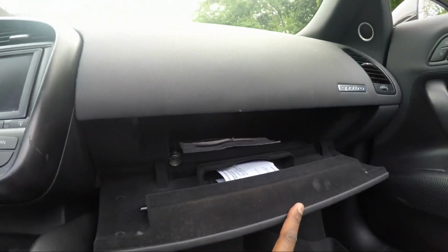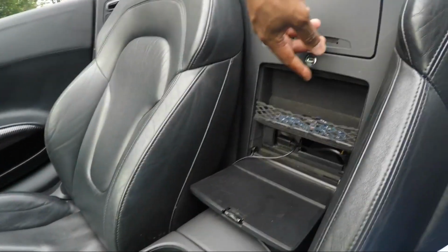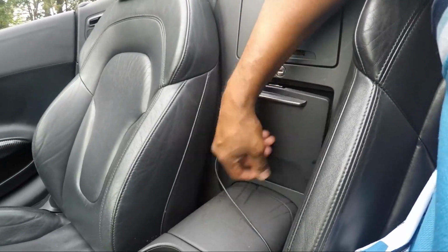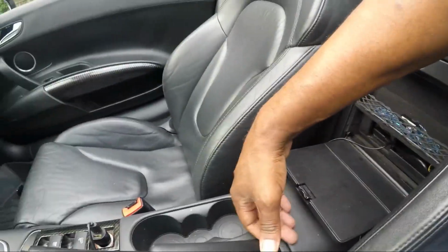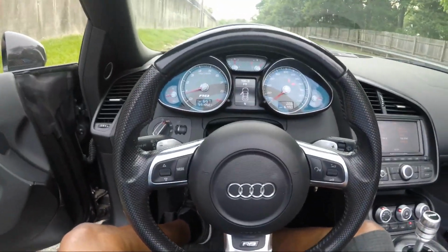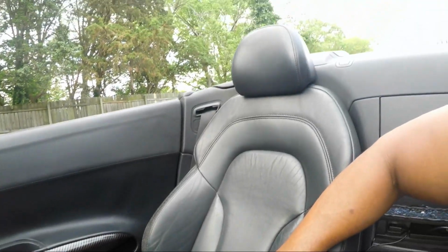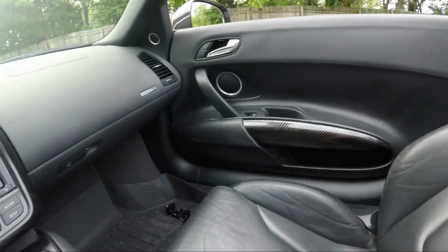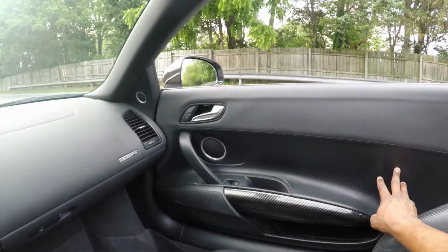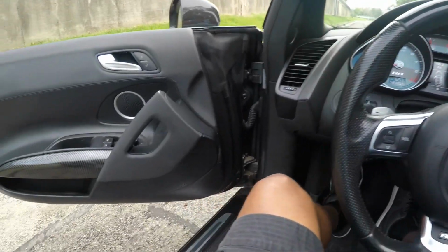Glove compartment is pretty small and pretty tight. And then you've got these two useless cup holders, a little bit of storage space back here, and a tiny bit of storage back here too. All of this stuff is really cheap plastic. The seats are very well bolstered and they've held up pretty well considering this is a 2011. I don't see any rips in the seat, but the bolstering is really good on the bottom and on the side, so it does hold you in place. And even the door panels don't feel like a premium material, so that part is a little bit disappointing.